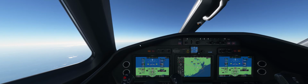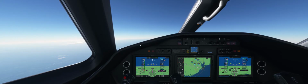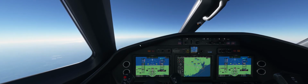Meanwhile, the approach course for runway 31 left at San Antonio was 308. Airport elevation is 809. Huh, a little higher than I would have thought. 809 feet above sea level. Runway length, runway 31 left, 8,502. That's nice.